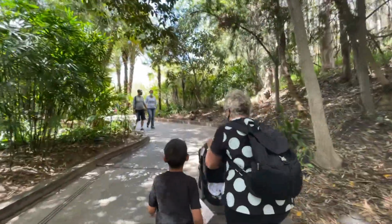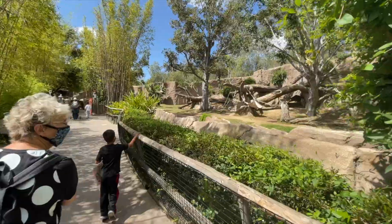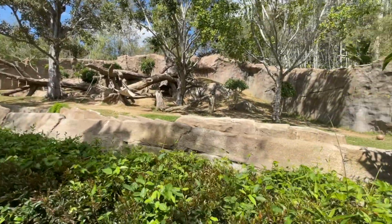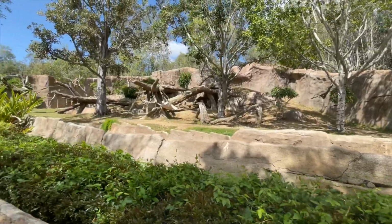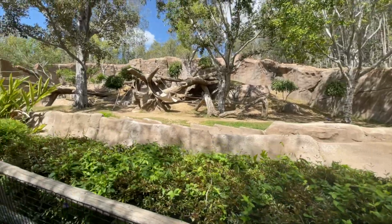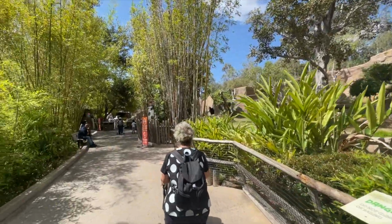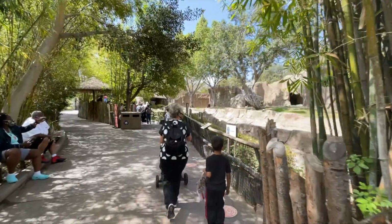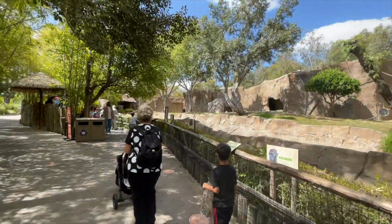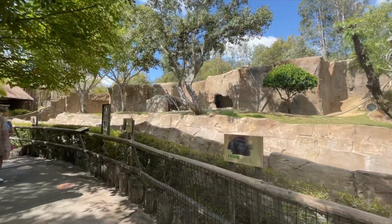So either one of those two places would be my strong recommendation. And here's their home, but I don't see any gorillas right here. Sometimes we can see them right down here, and there's usually many. But since I don't see any, and I see people congregating up ahead, I do see a gorilla. There's just one. There's usually a lot. Why do I only see one?